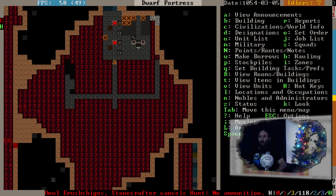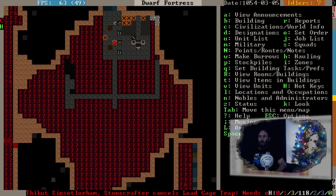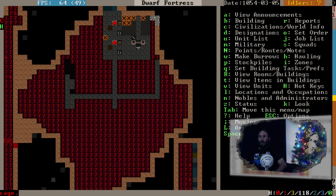We've nearly got more of this covered up so we can actually put more workspace down here, which will be very handy. At the moment, we're a bit cramped. Just having the one magma forge feels a bit meh. I'd like to have a few so we've got a bit of throughput, so to speak.